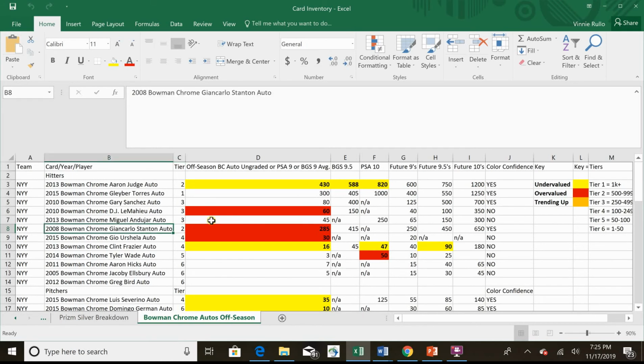The next guy is DJ LeMahieu, who I actually have as overvalued right now. You can get him in the 2010 Bowman Chrome Auto. They're about $60 right now, and a lot of them are sitting there not selling. I created this probably about 2 weeks ago, and I'm just re-uploading it, and I've seen them already come down to 45, and I had them hitting as low as 40 as my original prediction. So that was kind of spot on. Anyone that paid 60, you might have to compensate a little bit into something else, or maybe it'll go back up once the season starts.